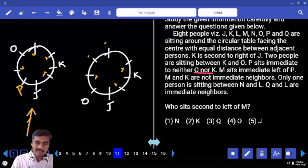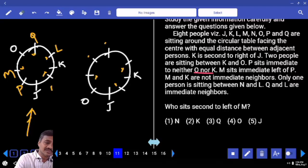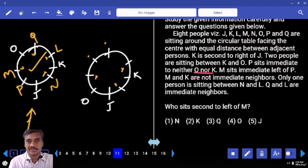Then M sits to the immediate left of P. M is here. And M and K are not immediate neighbors to each other. And only one person between N and L. And Q and L are immediate neighbors. L is here, Q is here, one person between N and L. Now this is the final arrangement we have.